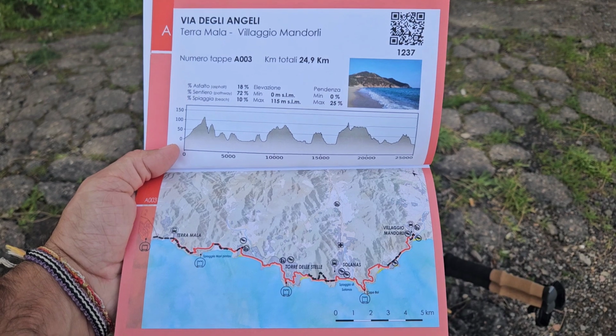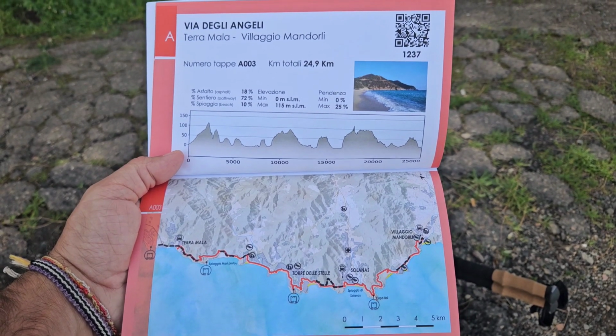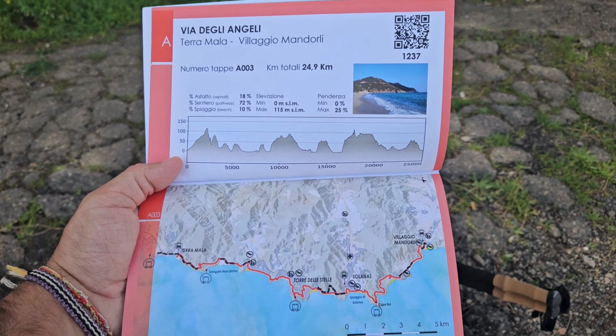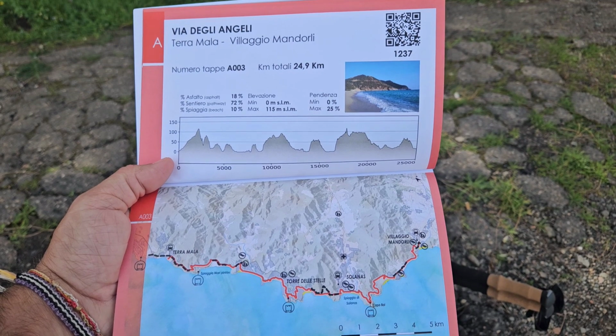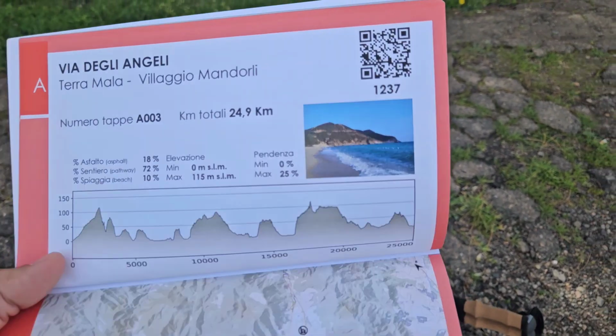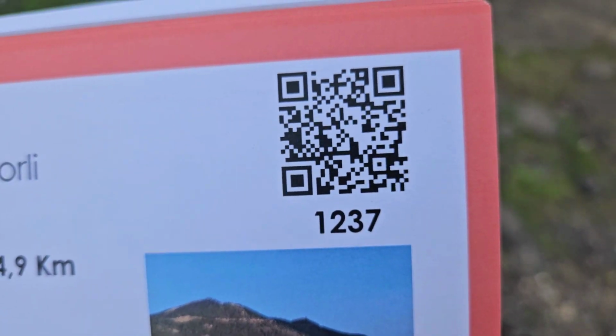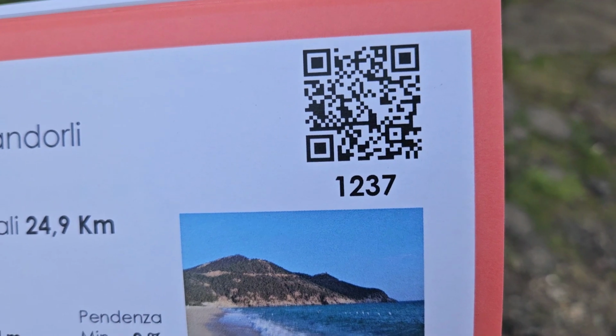This here is the official guidebook, and in stage 3, we're at Terramala, and we're going to Villaggio Mandorli. So this next stage should be 24.9 kilometers. Not sure if I'll make that all today, considering I've already gone a bunch, but nah, shouldn't be too bad. And right here is a QR code. You scan this, you put in a password, and it'll actually pull it up as a map on your phone.